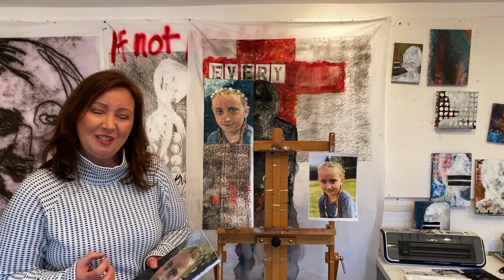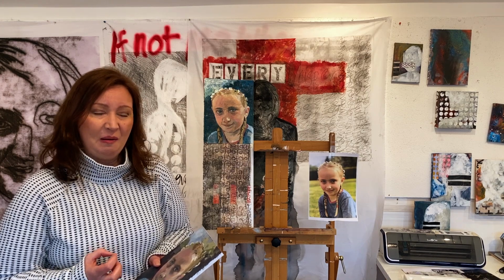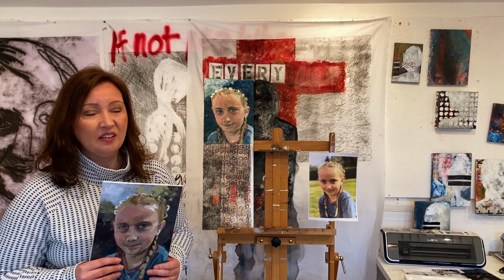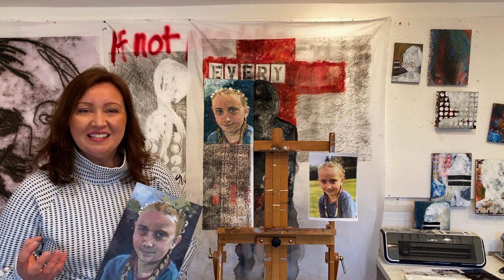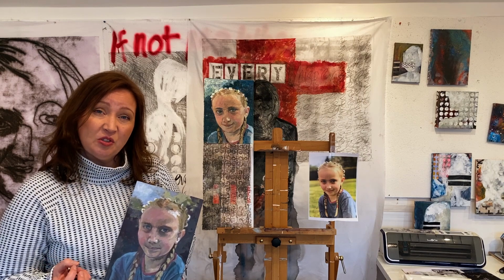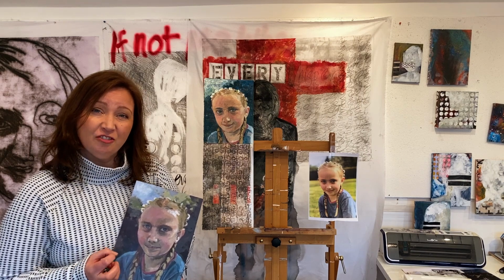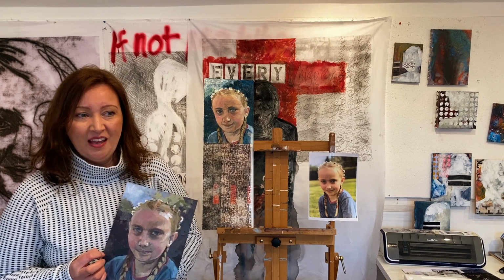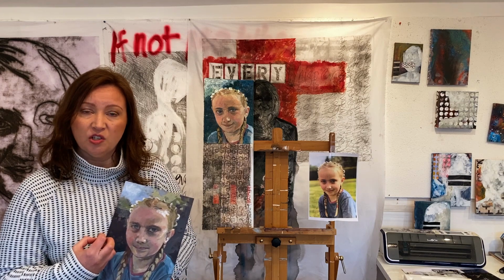Portraiture, it's the ultimate challenge, isn't it? You're not only grappling with a likeness, and I know, you all know this face as well as I do. So instantly, you can't do anything but think, well, does it look like her? That's natural, isn't it? And you've got that to deal with, as well as the actual painting of the form. And that's something else that I'm really trying to grapple with.